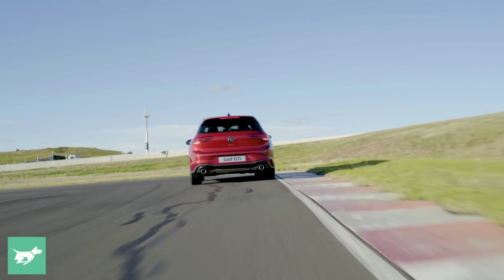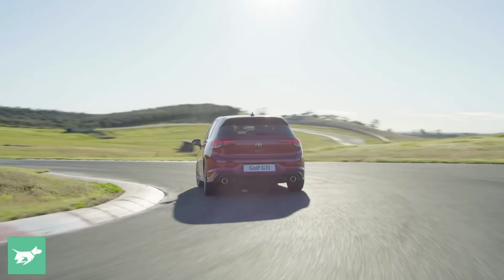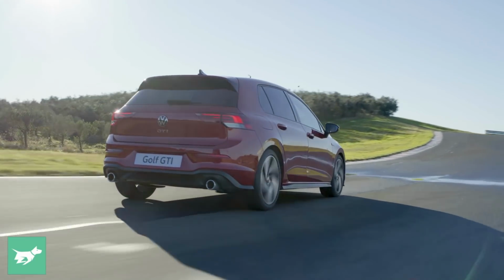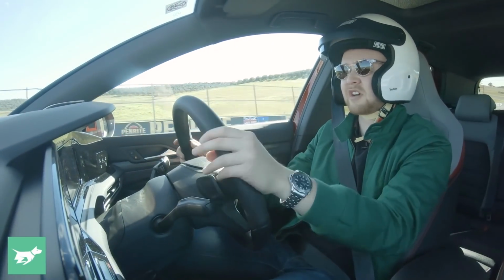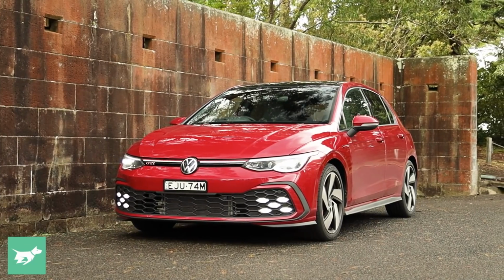235 kilowatts, so it's a lot more powerful. Drift mode, better tires, louder exhaust. So that may be worth waiting for if those are your attributes you're looking for. But the GTI continues to be a satisfying drive, even though we do have to acknowledge it's a lot more costly this time around. So those are my impressions of the new Volkswagen Golf GTI Mk.